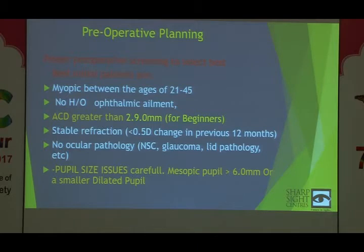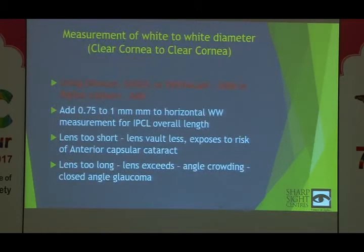But yes, make sure. One thing you must remember: if your pupil does not dilate in the OPD, this patient is going to be tricky to put a phakic lens in. So you better do a lot of cases before you try pushing a phakic lens in a pupil which does not expand beyond 8 millimeters. Enclavating the loop is quite difficult, especially with the hydrophilic lenses.